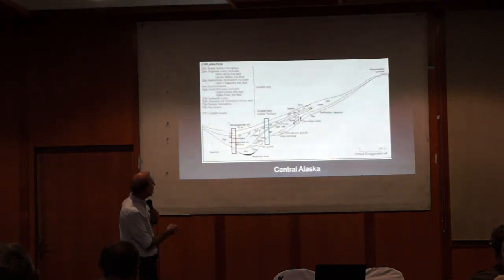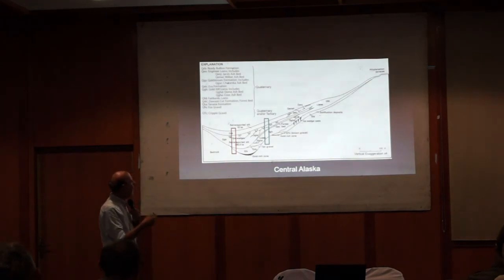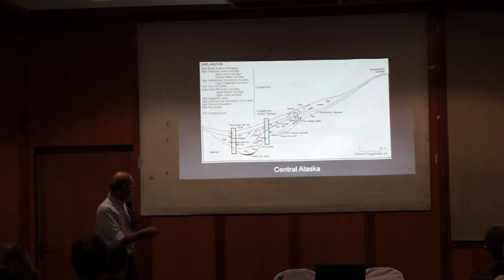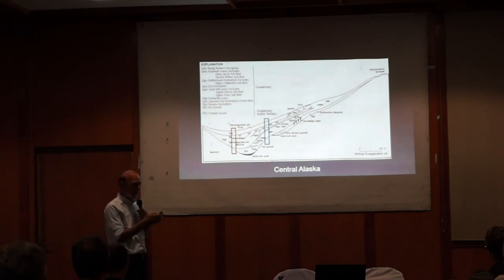This is from central Alaska. And one characteristic of these deposits is that the heavier material will be at the bottom and the lighter material further up. Like at the bottom you find gravel and even gold, with gold being heavier. That's where they find the gold, is at the bottom. And they do a lot of gold mining in Alaska.